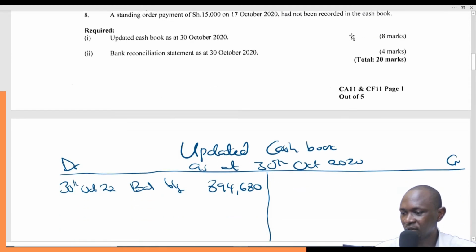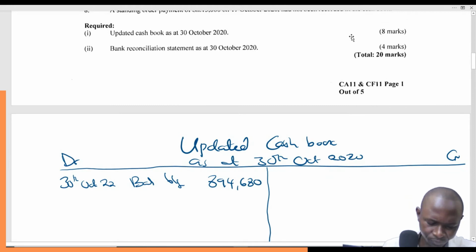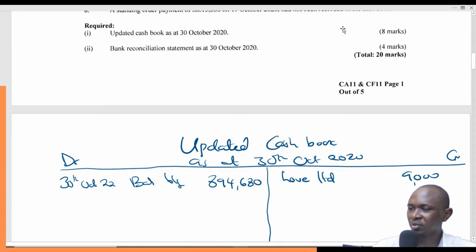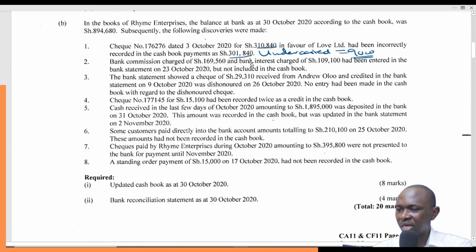We get 9,000. So we'll come here and say, let's just use the name, this is Love Limited. I'm ignoring the dates because we are just correcting. So 9,000 plus what we had recorded initially. We had initially recorded 301,840, which makes it 310,840. So we will have corrected that entry.